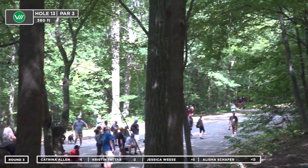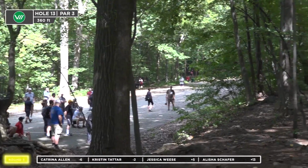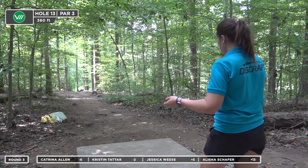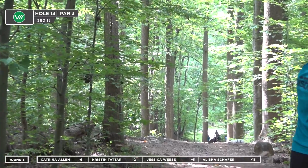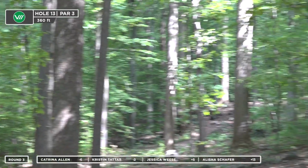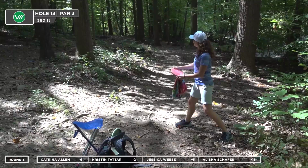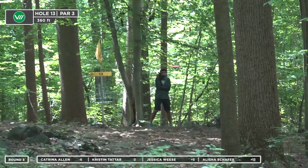And Kat gets a double kick and finds her out of bounds. So with the 2 strokes that Kristin picked up on the previous hole, Kat's lead has been, we'll say, sliced into just 3. And now she's found herself out of bounds. And Alisha gently fades to the left side, which is the good spot to be in. Clearly not bringing that out of bounds into play.